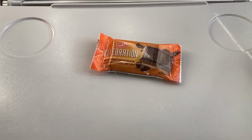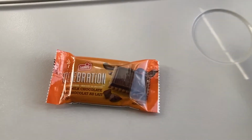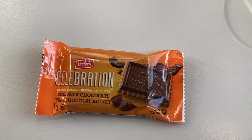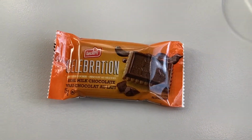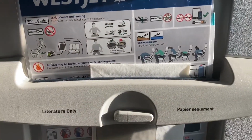Came around offering a snack service, including these celebration cookies. I mean, I will miss the Biscoffs, they were delicious, but in my honest opinion, these were great as well, and I would happily enjoy them on any flight.